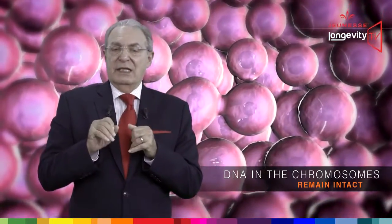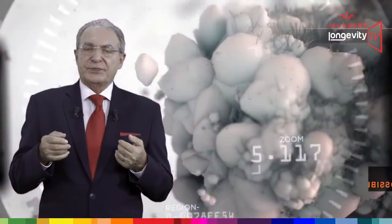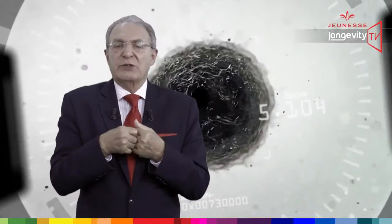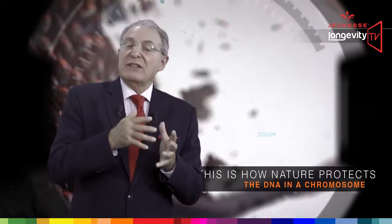When cells divide and multiply, it is very important that the DNA remain intact. If we lost a portion of the information which is in our DNA every time it is replicated, human life would just be impossible. So with every replication of our DNA, part of the telomere sequence is chopped off. But this really doesn't matter, because we are losing the same sequences of nucleotides, the same code. There is still another identical sequence. This is how nature protects the DNA in a chromosome.